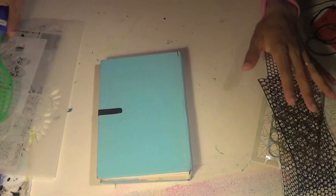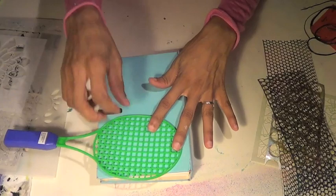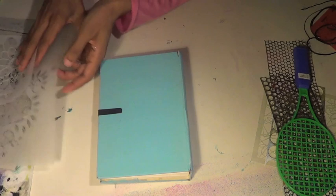This is a weird little thing. I got it from the dollar store. I just really wanted it for this pattern to spray through and use as a stencil. So then, yeah, I have some stencils, some punchinella.